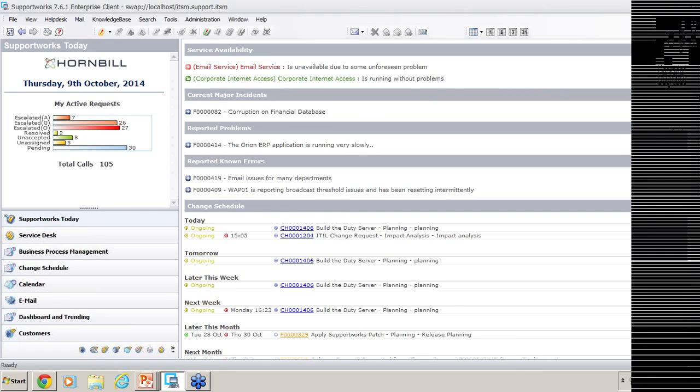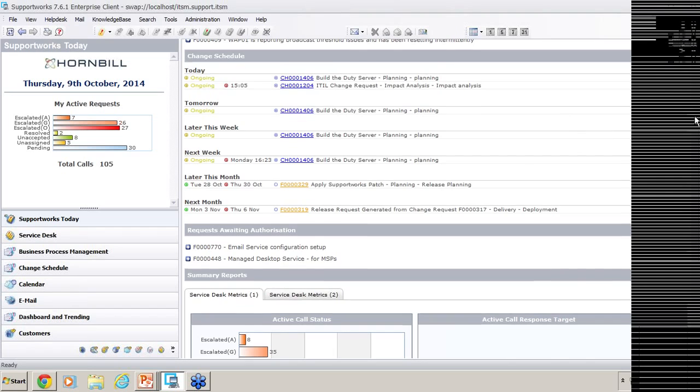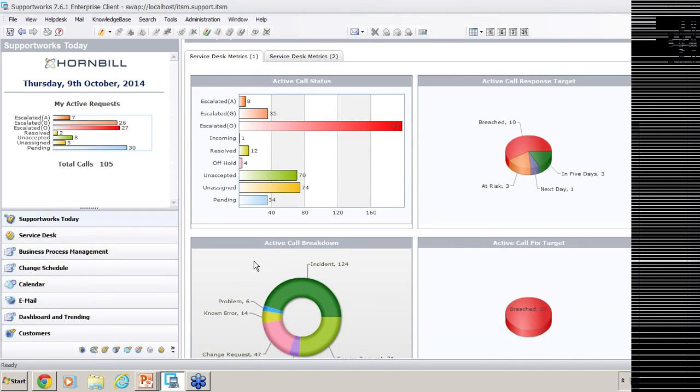You can then look at the number of activities happening in terms of your changes, the number of changes being implemented today, tomorrow, last week, this week, later in the week, and so on. Again, some very useful metrics around your change management process, giving people information around what's happening. Going further down, we're looking at some real-time metrics.